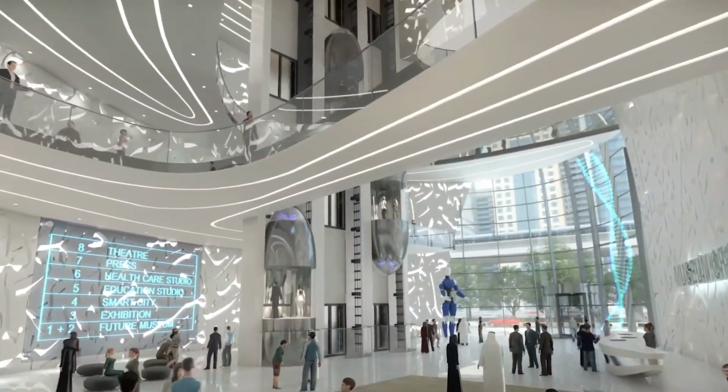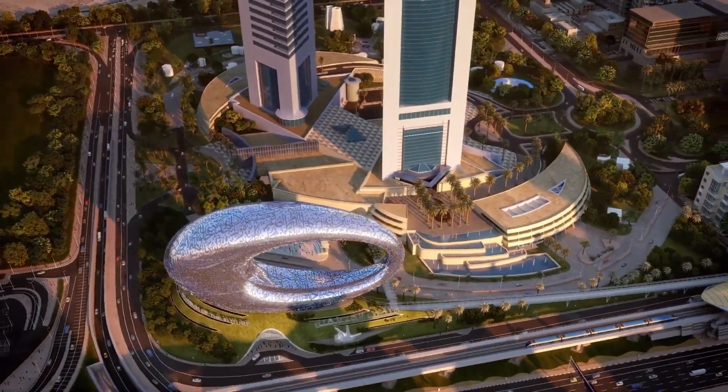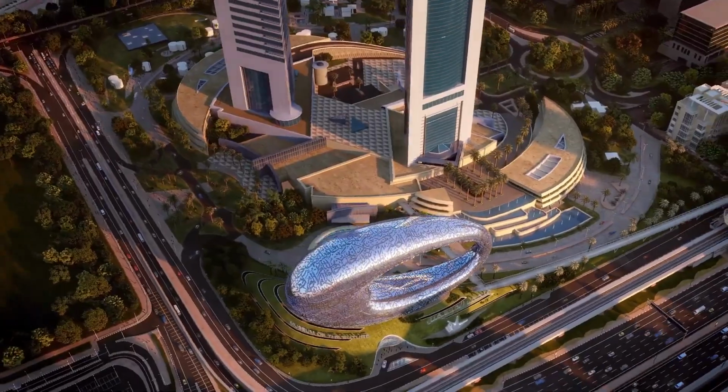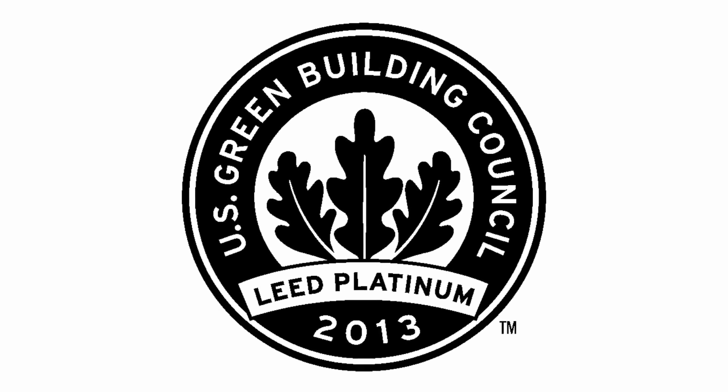We were trying to answer 4 or 5 simultaneous equations, Bowley explains. All the elements were constantly integrating and evolving. I can't tell you how happy we were when the first run of panels matched. T. Bowley. The Museum of the Future was designed to achieve LEED Platinum certification.